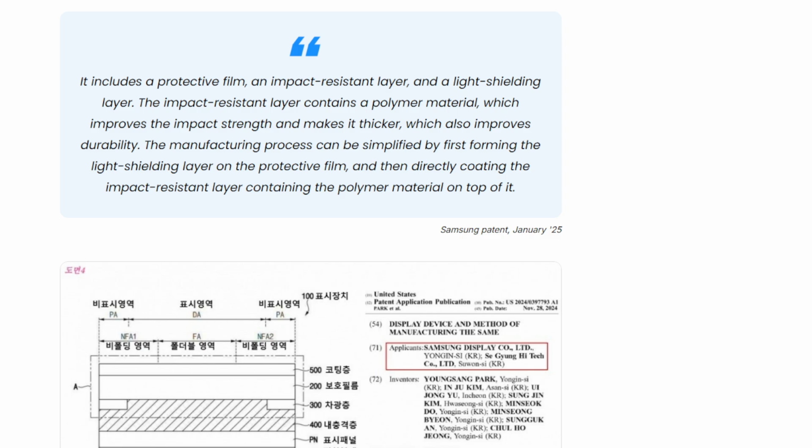Wait till the Z Fold 8. Don't do it now. Don't pull the trigger. Don't go for the Z Fold 7. It's not going to be worth it, and you're going to regret it when the Z Fold 8 comes out.